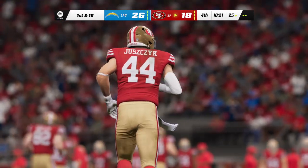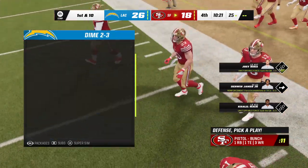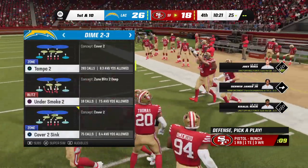When I talk with coaches and when we sit with them, they always talk about they actually have two-point periods in practice now, something they never really did before.